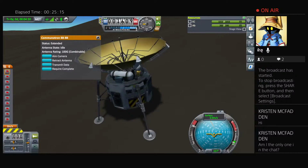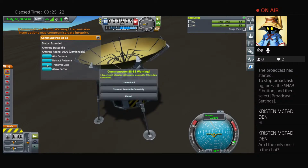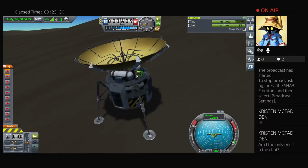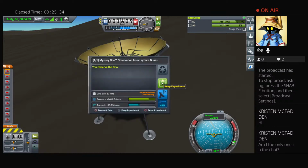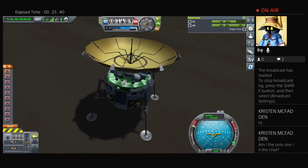And then we will set this Communitron to transmit from partial. Go ahead and transmit the data that we have. Once that's done, we will begin to grab our surface data. Let's grab the gravity reading, grab the mystery goo, grab the seismic reading. Since we are on the surface, it will let us grab that this time.